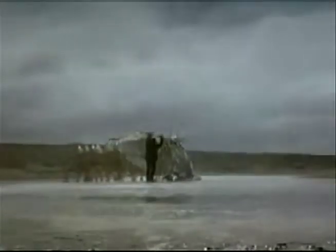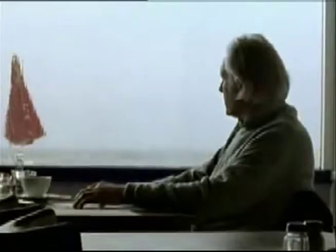My name is Theo Jansen. I'm a kinetic sculptor. My sculptures are made of very light materials and they are powered by the wind.